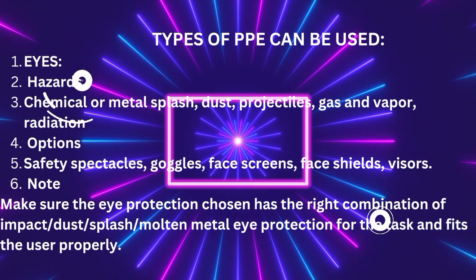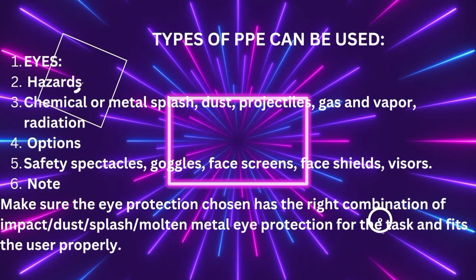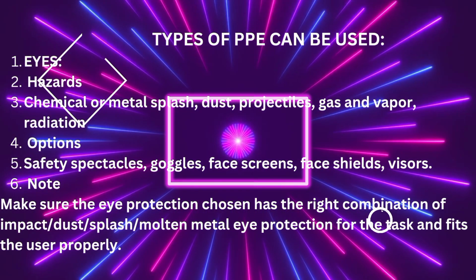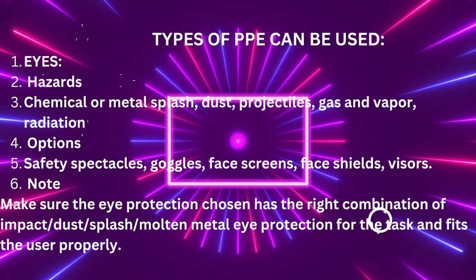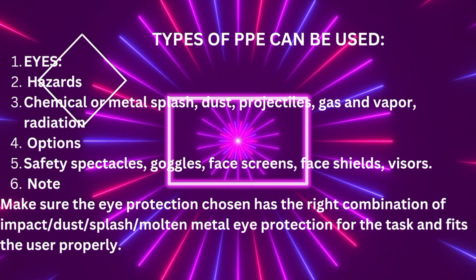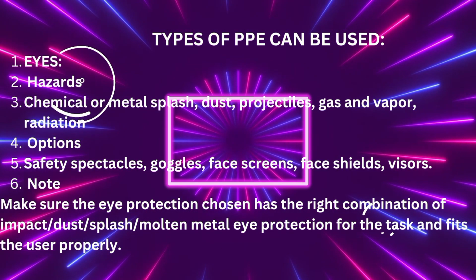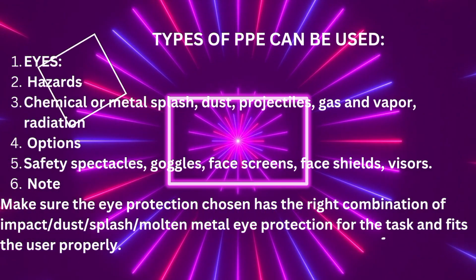Types of PPE that can be used. Eyes, hazards: chemical or metal splash, dust, projectiles, gas and vapor, radiation. Options: safety spectacles, goggles, face screens, face shields, visors. Note: make sure the eye protection chosen has the right combination of impact, dust, and splash of molten metal eye protection for the task and fits the user properly.